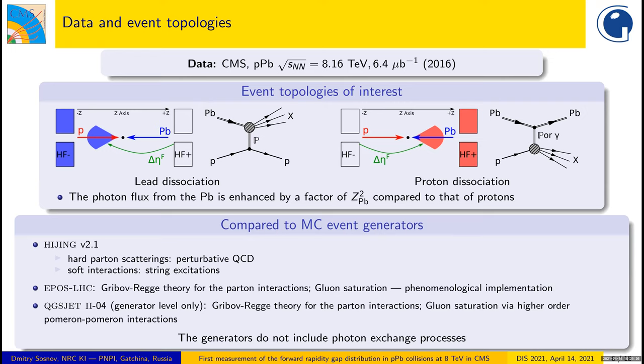Also, for the analysis, we are using three Monte Carlo event generators: HIJING and EPOS, which were used at detector and hadron level, and the QGSJET Monte Carlo generator, which was used at generator level only. Also, it is important to say that none of these generators include the photon exchange process.